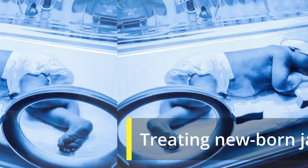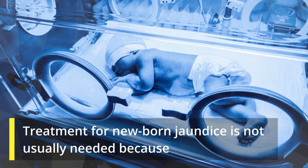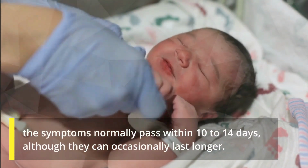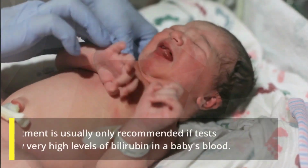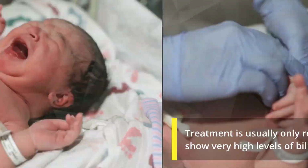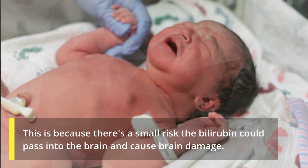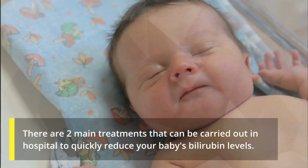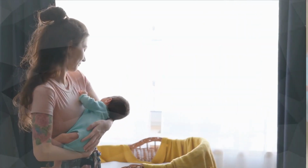Treating newborn jaundice. Treatment for newborn jaundice is not usually needed because the symptoms normally pass within 10 to 14 days, although they can occasionally last longer. Treatment is usually only recommended if tests show very high levels of bilirubin in a baby's blood. This is because there's a small risk that bilirubin could pass into the brain and cause brain damage. There are two main treatments that can be carried out in hospital to quickly reduce your baby's bilirubin levels.